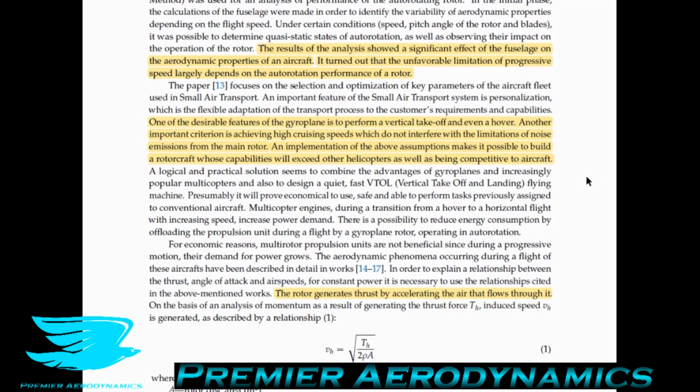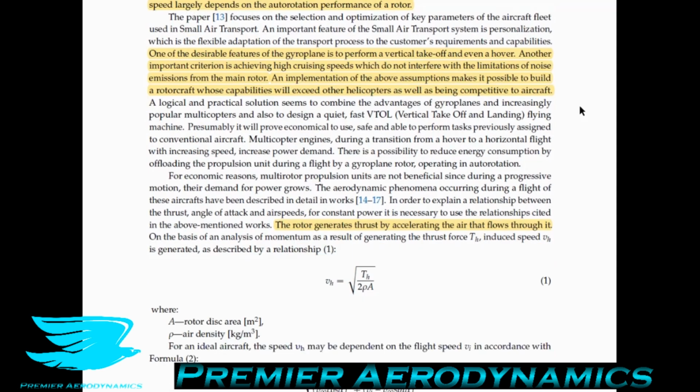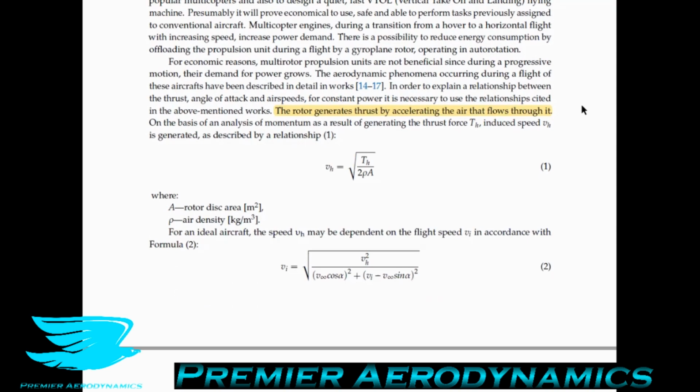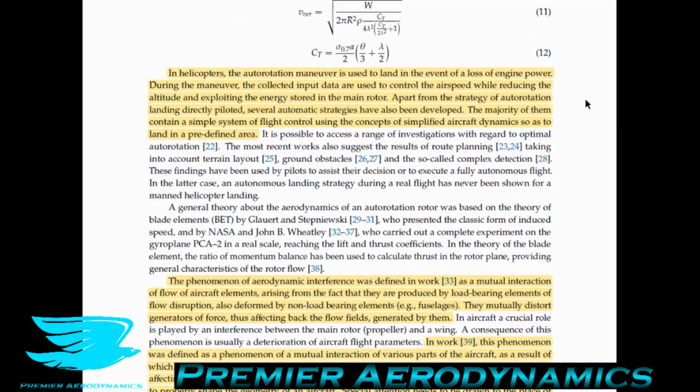So moving on, they just note as well that the rotor generates thrust by accelerating the air that flows through it. So that's fairly obvious. You use Newton's laws to produce a force in the opposite direction. And then they go on and they say in helicopters, the auto-rotation maneuver is used to land in the event of a loss of engine power. During this maneuver, the collected input data are used to control the airspeed while reducing the altitude and exploiting the energy stored in the main rotor. Apart from the strategy of auto-rotation, landing directly piloted, several automatic strategies have been developed. The majority of them contain a simple system of flight control using the concepts of simplified aircraft dynamics so as to land in a predefined area.